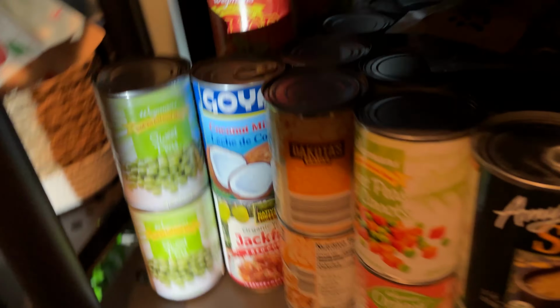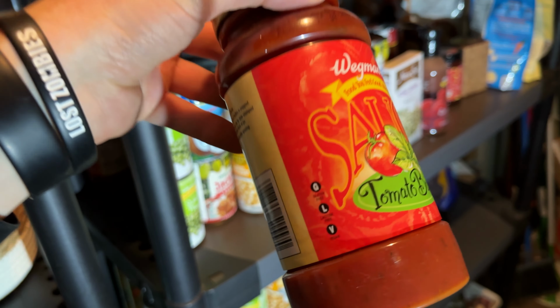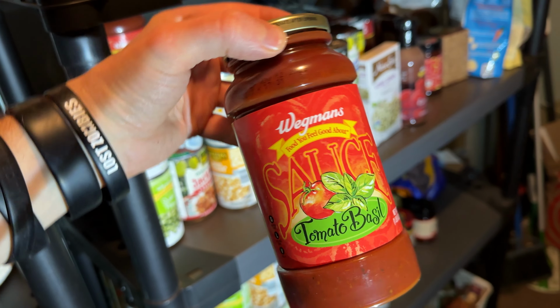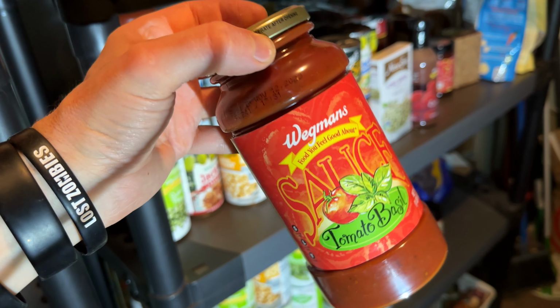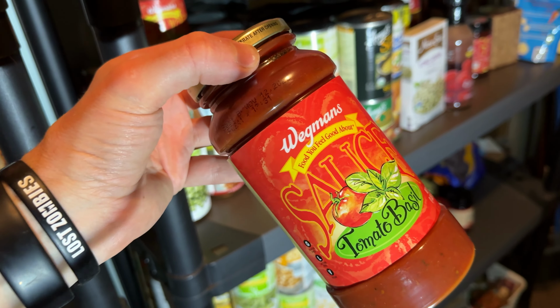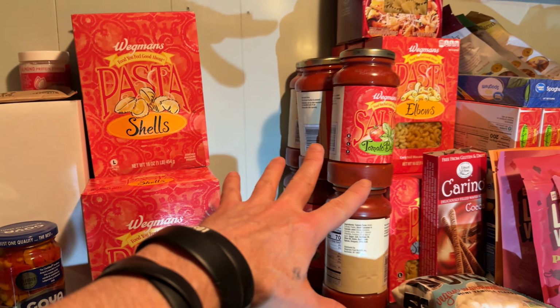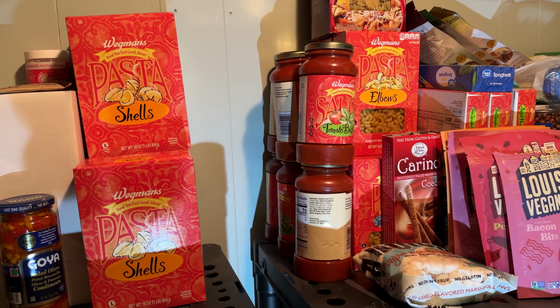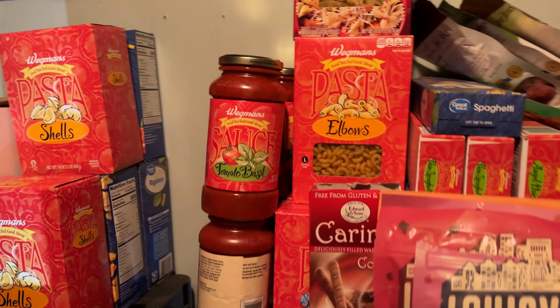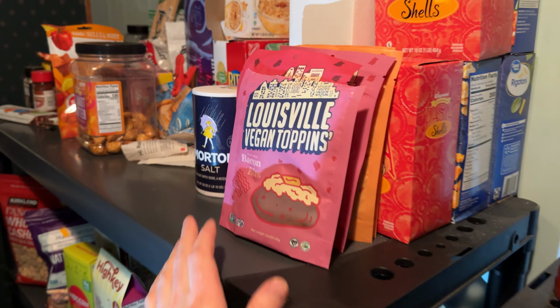It's pretty cheap too. And then in the back over here, I try to get these whenever I go to Wegmans. They were only 99 cents, tomato basil sauce, and I love this stuff. If I'm gonna make pasta or pizza or whatever, something to dip in, I love this sauce. So I like to stock up on these, and they go way back, so I have a ton of those. And then up here I got more, so whenever I go there I usually grab a couple because they're really cheap. And we got more pastas. You can see we got the Louisville toppings, which I did videos on a little while ago.